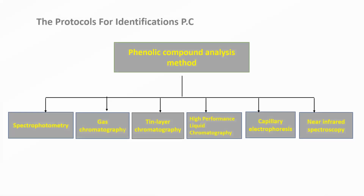For the identification of the phenolic compounds, there are many protocols and analysis methods. For example, spectrophotometry, gas chromatography, thin layer chromatography, HPLC chromatography, capillary electrophoresis, and near infrared spectroscopy.